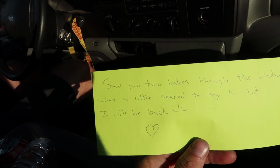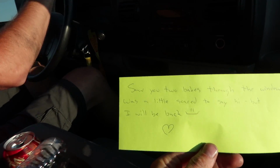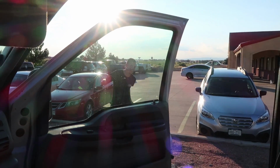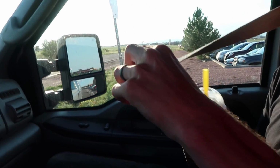Nicole and Jamie are at CrossFit right now, and we just saw their car and they're still there. And they don't know that we're over in the same area. So Dave wrote a little note that we're gonna put on the car. It says, saw you 2 babes through the window and was a little scared to say hi, but I'll be back. I could not have attracted more attention by running like that.